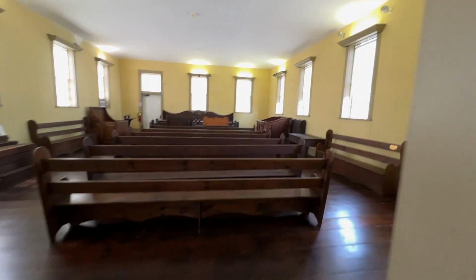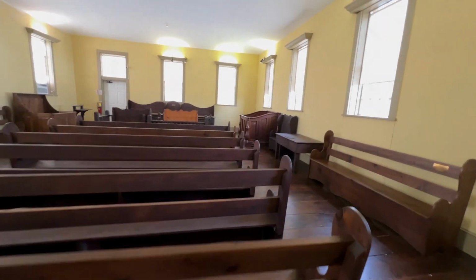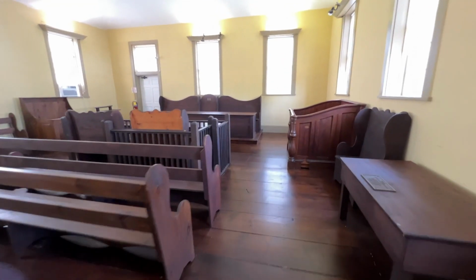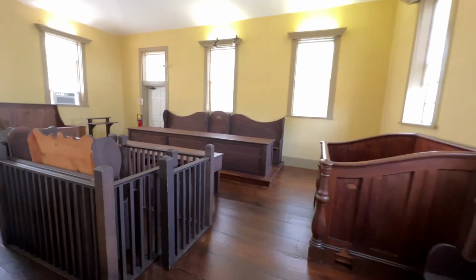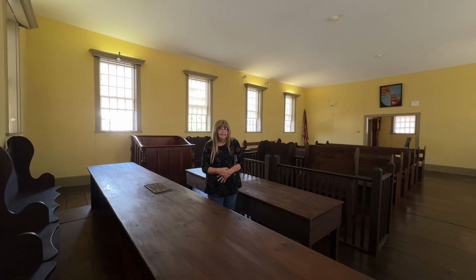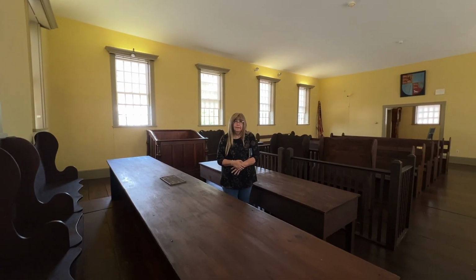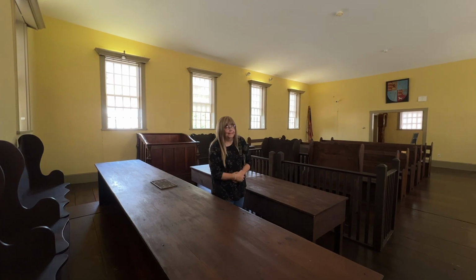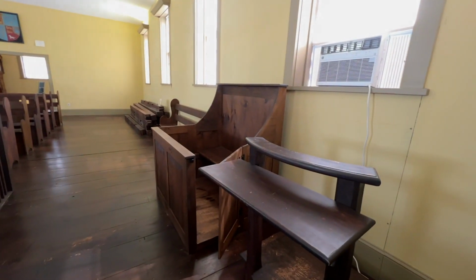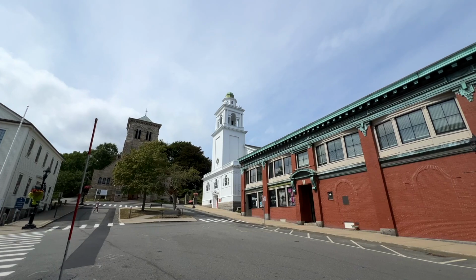Here's the courtroom. Very different than the courtrooms we have today. Absolutely. Same principles, but set up very differently. It is. Judges and pews. Yep. Jury. Witness boxes. Witness stand. The coat of arms of King George II.